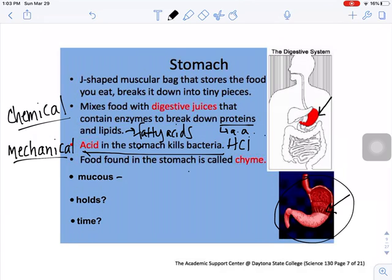Bonds are being broken. So we also have enzymes that are released into the stomach and by the stomach that help break things down. So proteins are broken down by an enzyme called pepsin that's released in the stomach. And lipids, let's see if I can write it right here. Actually, I'm going to write it down here, are broken down by an enzyme called lipase. And so those are two enzymes that help break down proteins and lipids in the stomach. That's part of chemical digestion.